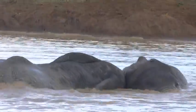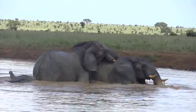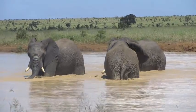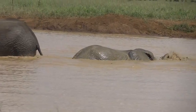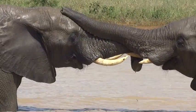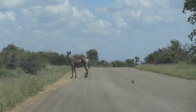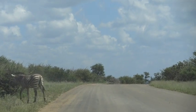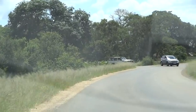What a great sighting. Well, we had a great Ellie sighting, and now we're working our way north to Toshuani picnic area for our lunch. We're arriving at Toshuani picnic area.